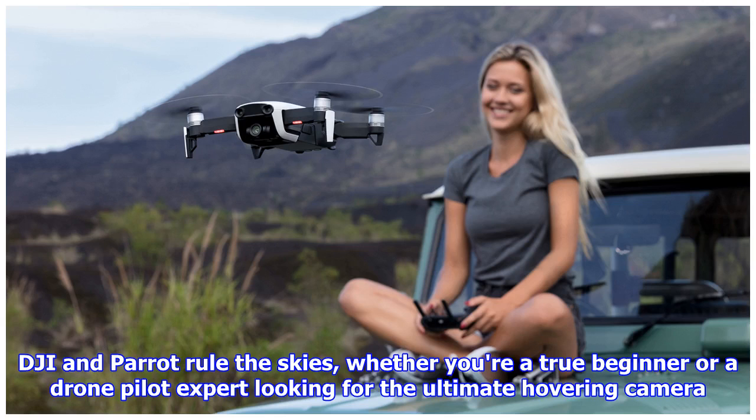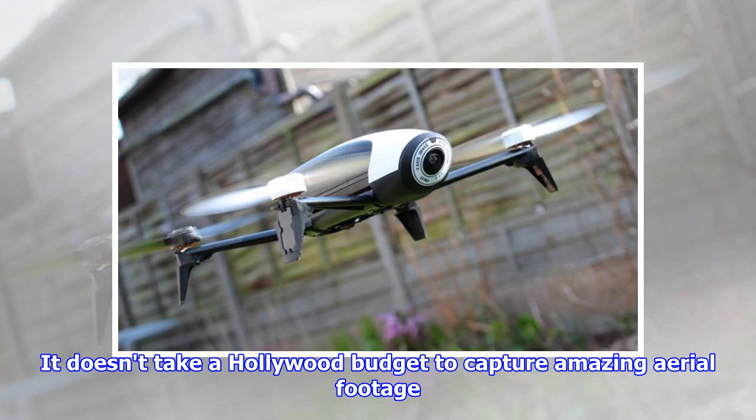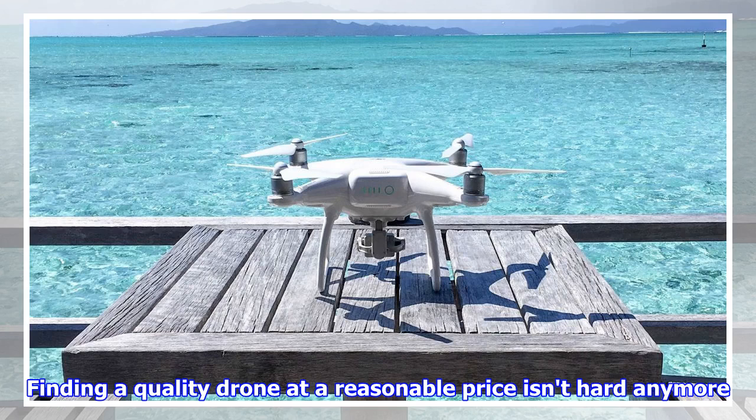DJI and Parrot rule the skies, whether you're a true beginner or a drone pilot expert looking for the ultimate hovering camera. The best part is that affordable or even cheap drones can now shoot 4K resolution video with steady image stabilization. It doesn't take a Hollywood budget to capture amazing aerial footage. Even if our number one drone recommendation, the DJI Mavic Air, isn't exactly inexpensive, it's still the best drone for your money. Finding a quality drone at a reasonable price isn't hard anymore.